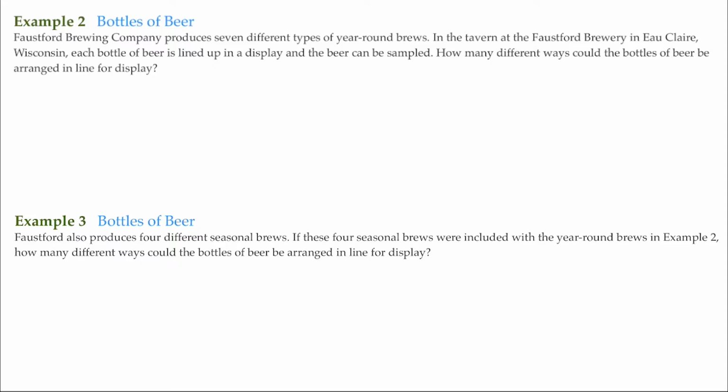So similar to what we did with the batting order, it's going to be the same idea here. Now, you can always go ahead and draw a little graphic. I'm going to draw a bottle of beer here. It's not anything fancy, but there's my bottle of beer. Then I'm going to have another one, a different one, because it makes these 7 different bottles of beer, and I would have all these different bottles of beer, and we want to know how many ways can we line them up. So if there are 7 bottles of beer, we could see right here there are 7.